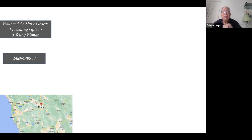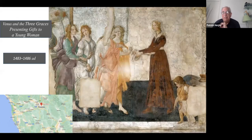And that we are around 1483, 1486 AD. And this is a Botticelli. It's a fresco, so directly painted on the wall. There is no canvas, no wood, directly on the stone, a fresco.